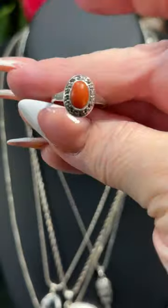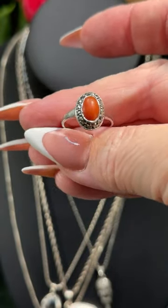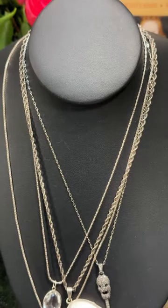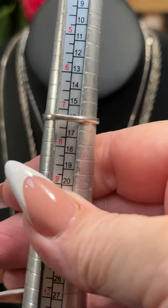Art Deco. Natural coral in sterling with marcasite. I think this one is marked 935. If there are any marks in it. No, it's got the remnants of sterling. And that one is just over a 7 currently.